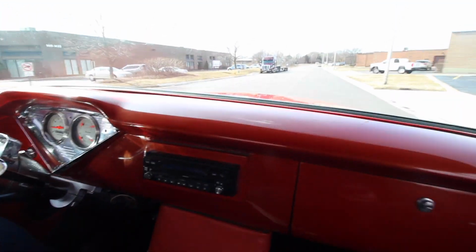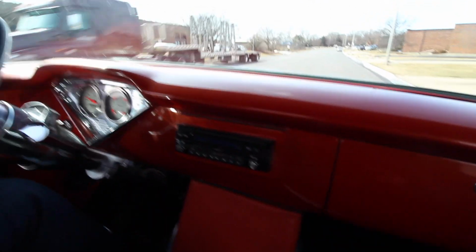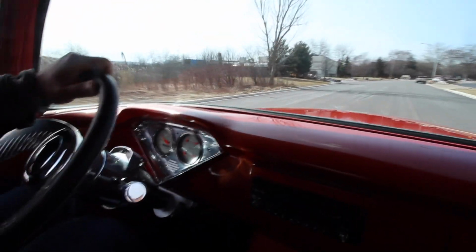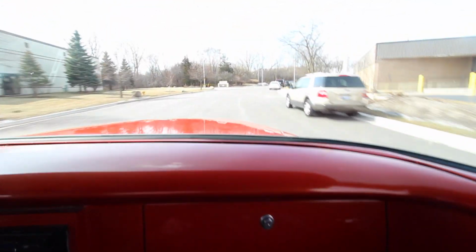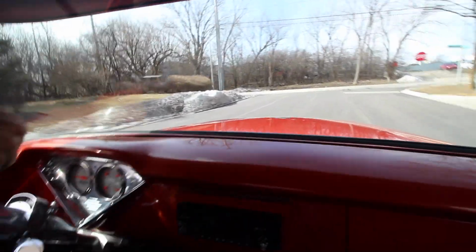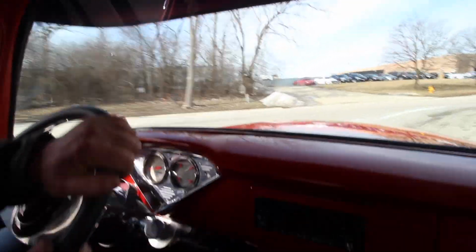A Pro Touring Pro Street. Built up, all upgraded suspension, rear end, transmission, built to go fast and easy to handle. Steers and stops on a dime. Tilt wheel, custom paint, custom interior.